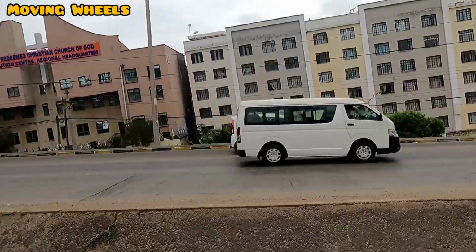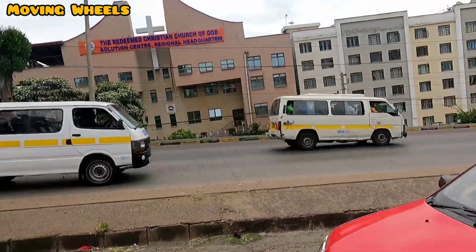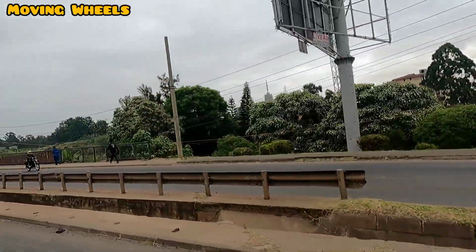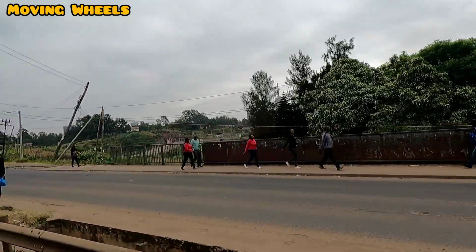Bagathi Link Road, which links to Upper Hill. This is a road that was done recently, some years back, to ease congestion, especially of traffic. And so Bagathi Road goes all the way upwards to join Ngong Road.